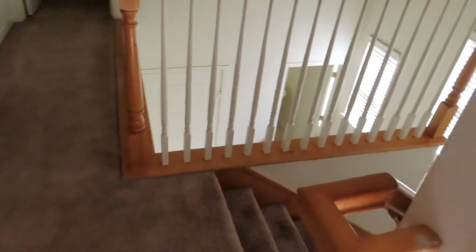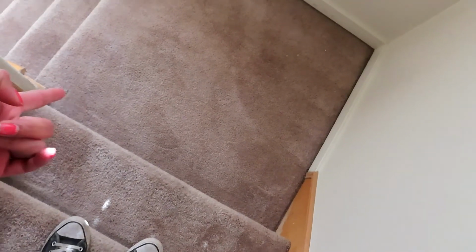So yeah. That's the whole house, you guys. I'm really excited. I've never lived in a 2-story house before. I just don't like that there's carpet. I don't like carpet. And my boyfriend's bringing everything in.